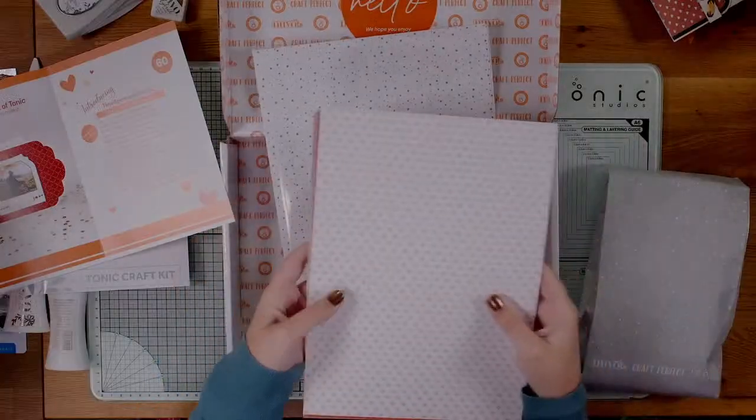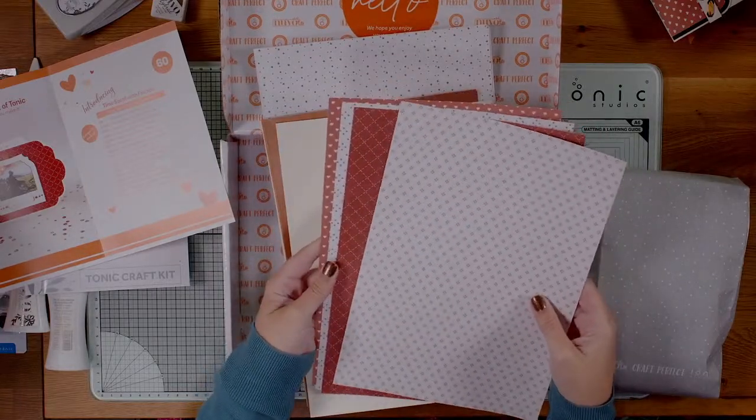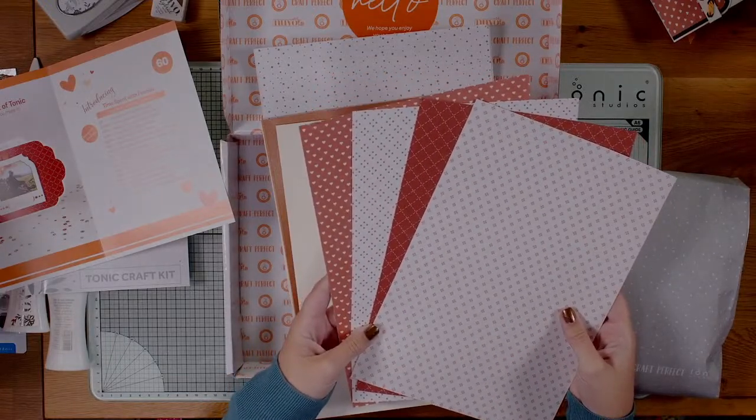Probably they will. Paper-wise then, oh, this one was a fun one. So we have a couple of patterned papers first of all. So you have these papers. They are double-sided. So you get two sheets each. Four sheets of pattern paper.